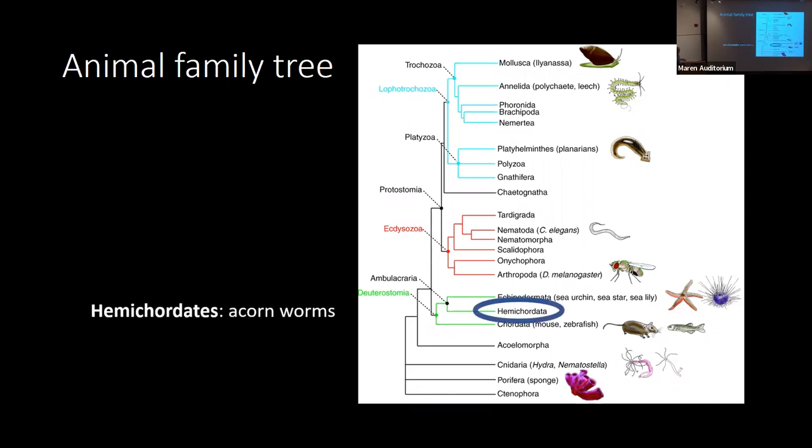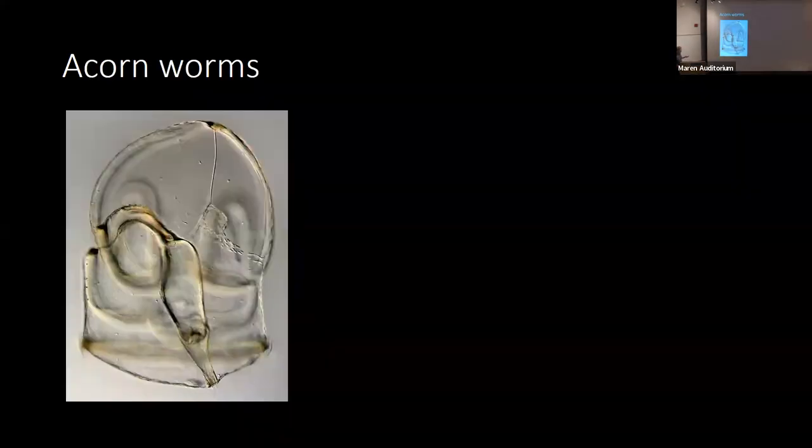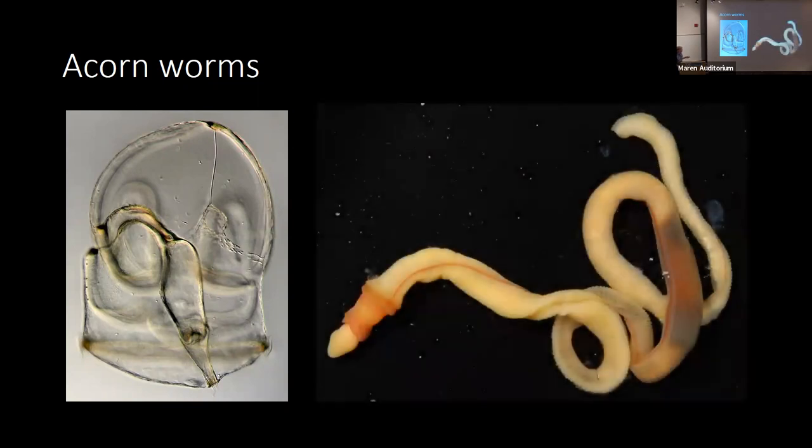So hemichordates, moving back from echinoderms, the sister group of echinoderms is hemichordates, and they are things called acorn worms. And they have an indirect development that's very similar to that of echinoderms. So here is a larva of an acorn worm, and it's going to undergo a metamorphosis to form this hemichordate. There are also direct developing hemichordates as well as these indirect developing hemichordates.